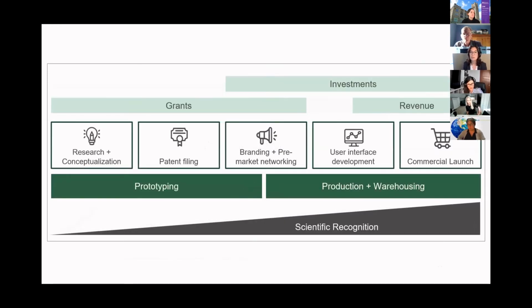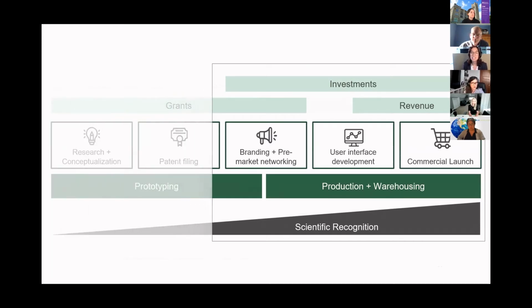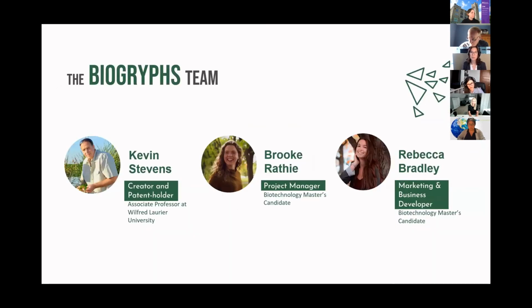This helps us see where we still have to go for the launch of our flagship product, the Ecotox Sticks. To date, conceptualization as well as patent filing have already been completed, and we've entered the branding and pre-market phase. Here, we can gather investments to transition from prototyping to plastic production, as well as developing our user interface. We plan to do this all while sending prototypes to key researchers to build our scientific recognition and build pre-marketing awareness via publications. This new pre-market phase is all handled by our team, the BioGryphs, which has recently expanded to include Brooke, our new project manager, as well as myself, the marketing and business developer.